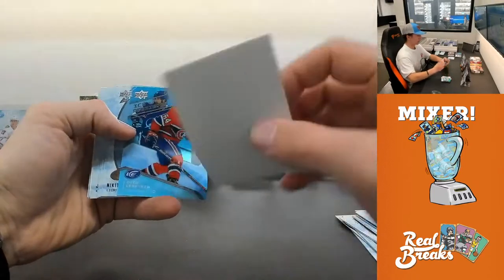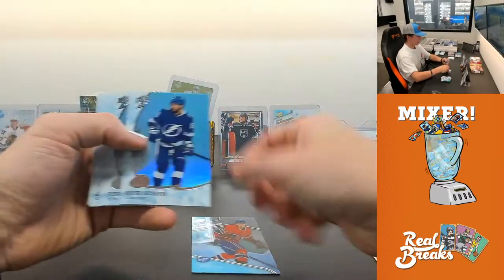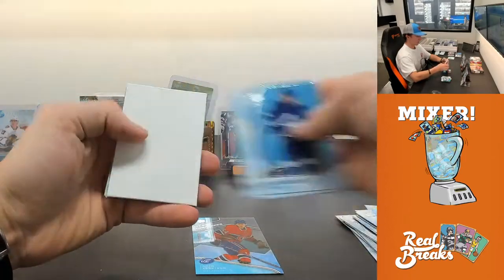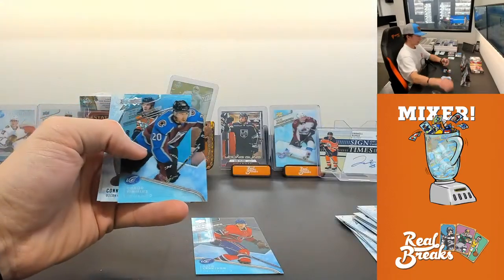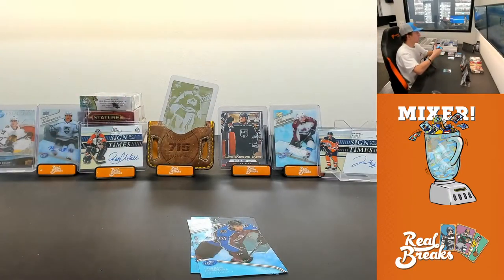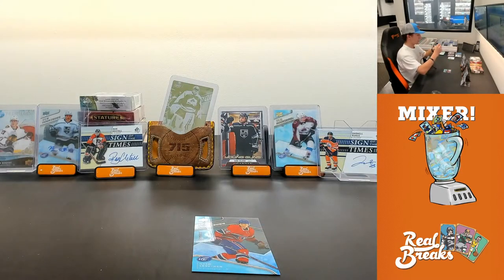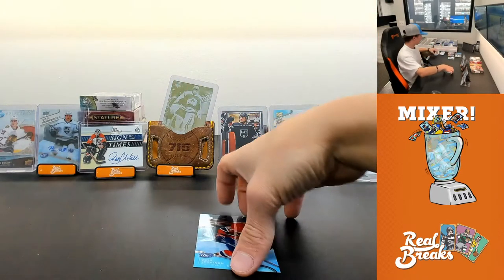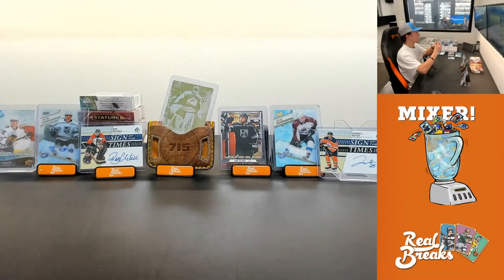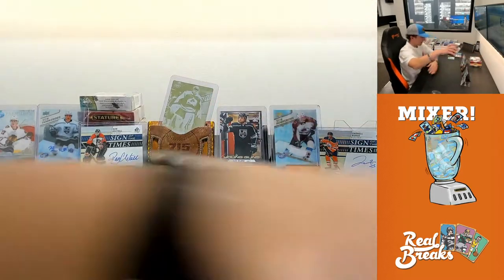Steven Stamkos. Auto Leskinen. Ice Premier's out of 999. Green Jonathan Quick. Connor Timmins out of 999. There's our box of ice. Now let's get into artifacts.